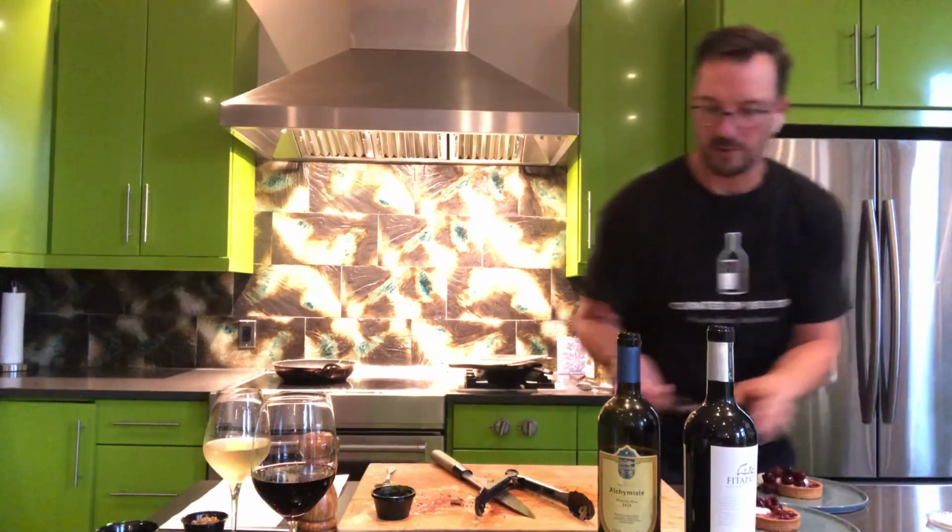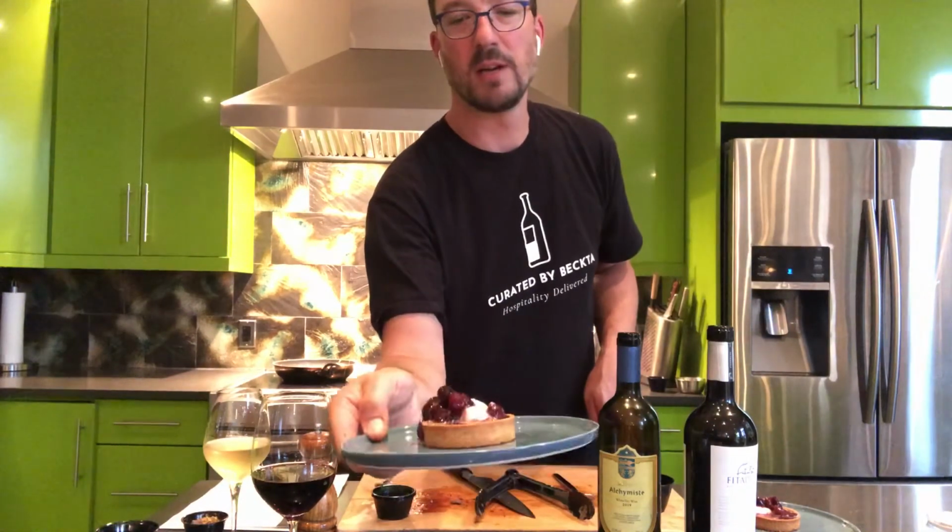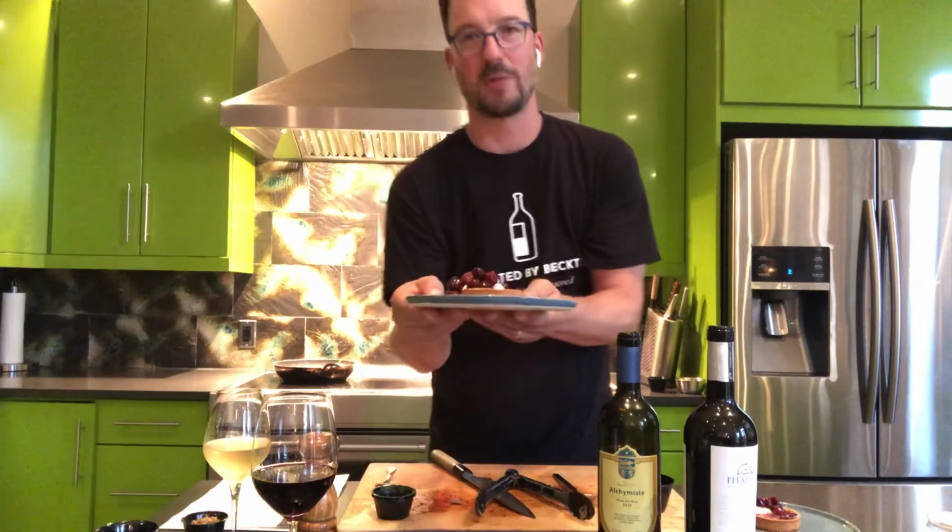And there we go. A beautiful pecan tart, the bourbon cherries, and fresh whipped cream.